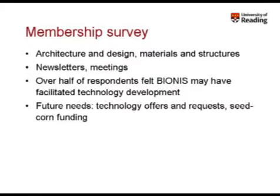Finally, the future needs are really increasing the visibility of technologies that are being offered and also technology requests from industry. And also, a perennial problem, seed corn funding to try and get some of these actions working.